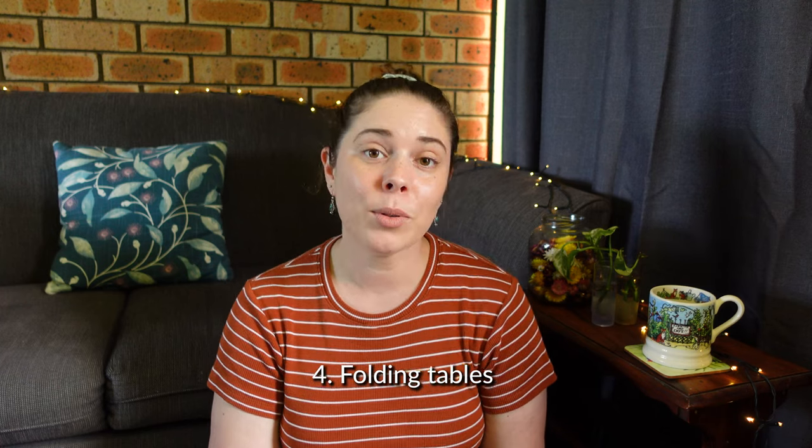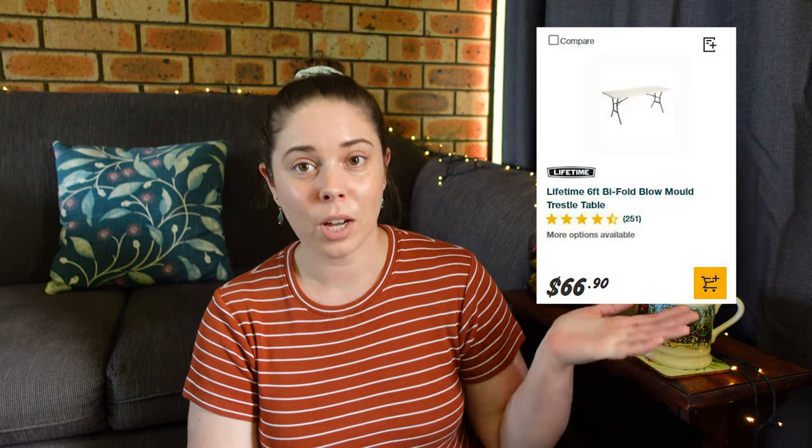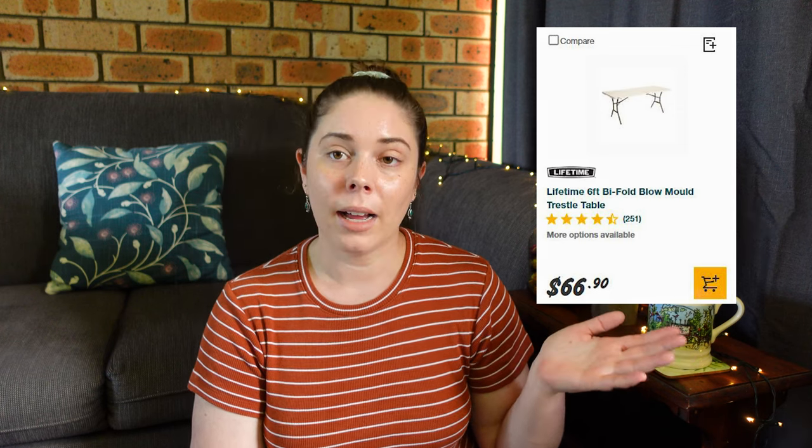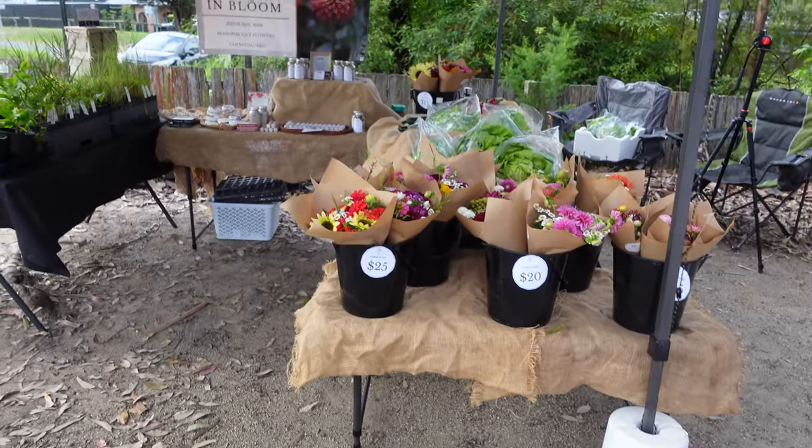Next up, something you'll also need is some folding tables. I have really liked the ones that I just get from Bunnings. They are the Lifetime 6 foot bifold trestle tables. I'll put this one up here, and then I also have a 4 foot folding trestle table as well. And the 4 foot one, the smaller one, can actually be adjusted, so the height of it can be adjusted to different heights, and this is really important for my setup.